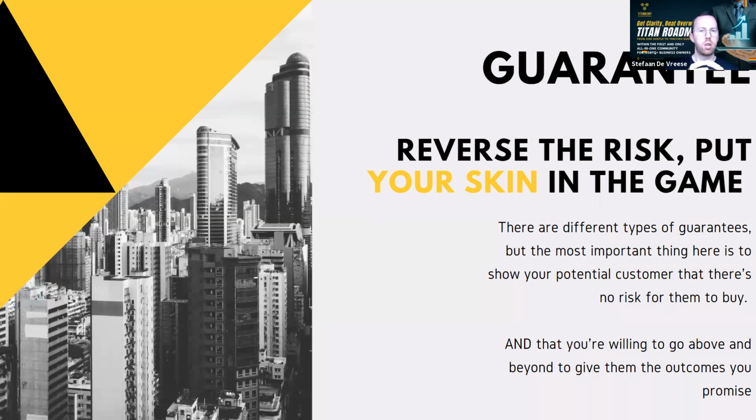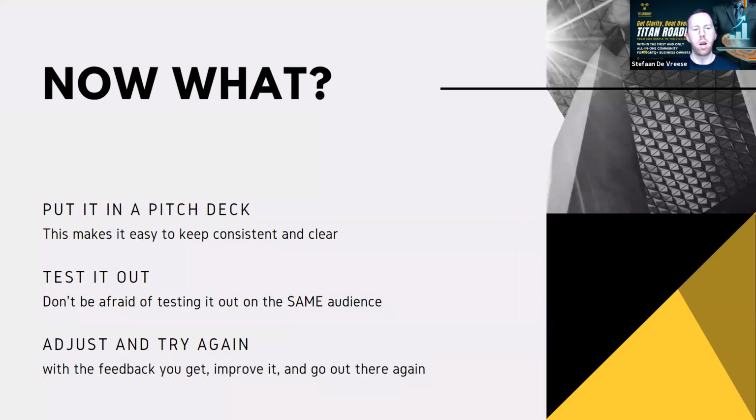Those are really the core pieces. And we will go more and more deeper into them piece by piece, okay? Now, what's next? So put that in a pitch deck. I'm going to show you next how that looks like.